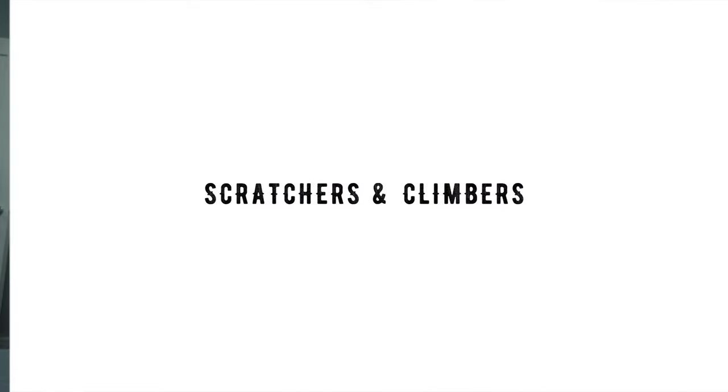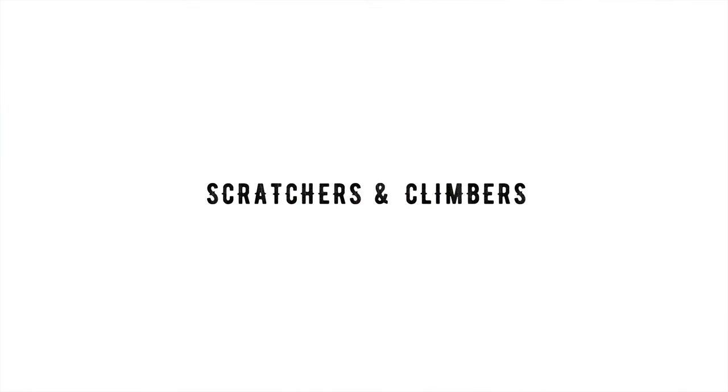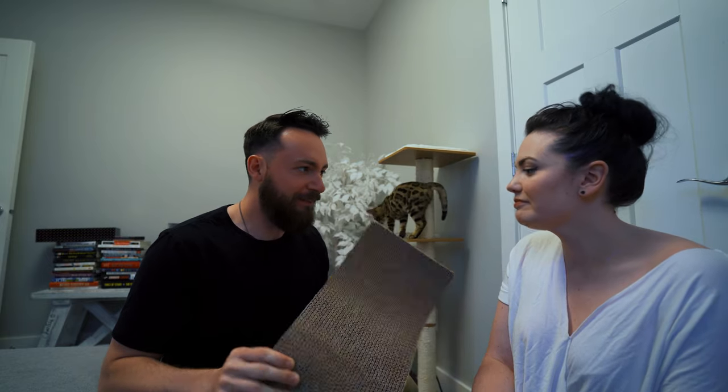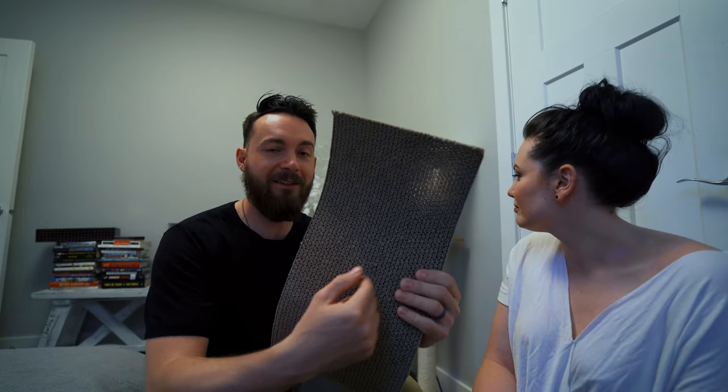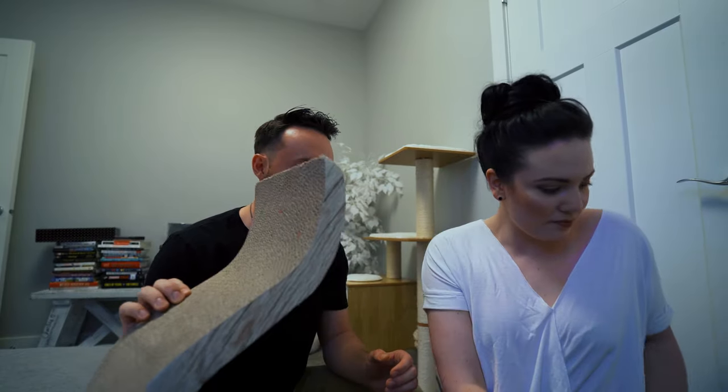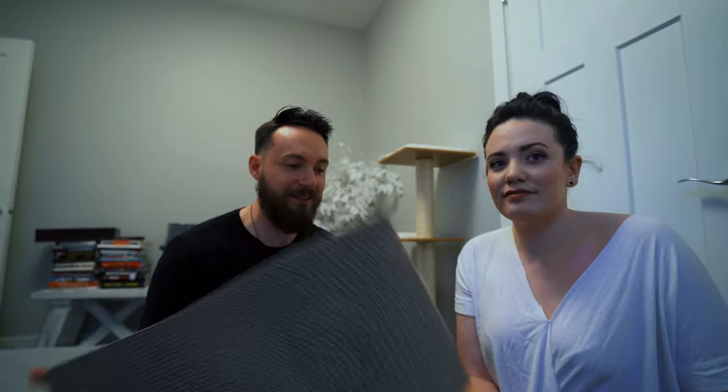Okay, so next is cat scratchers and cat climbers, like this one. The first thing that we went out and bought was this cardboard cat scratcher. I think we got this on Amazon for 10 bucks or something. All it is is corrugated cardboard all stuck together. She loves to scratch this. And if you don't have scratchers like this, this is gonna lead to cats scratching up your furniture and behavioral problems. Cats really need to scratch, so I highly recommend one of these.